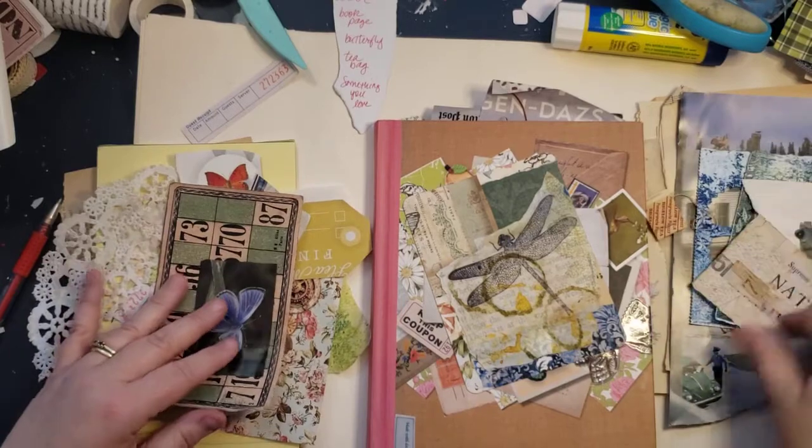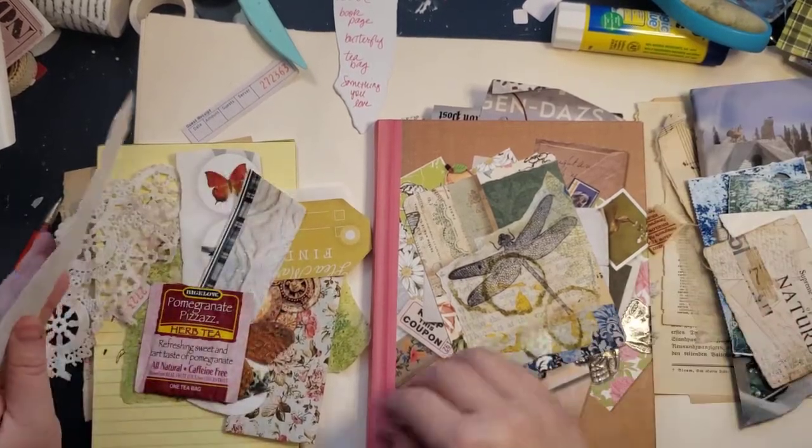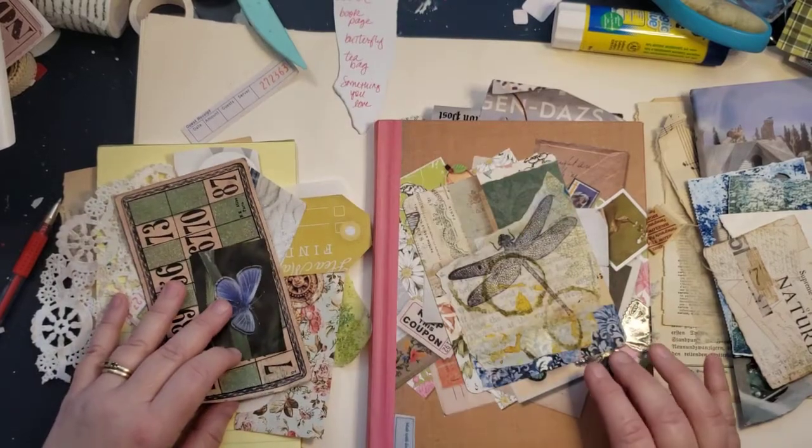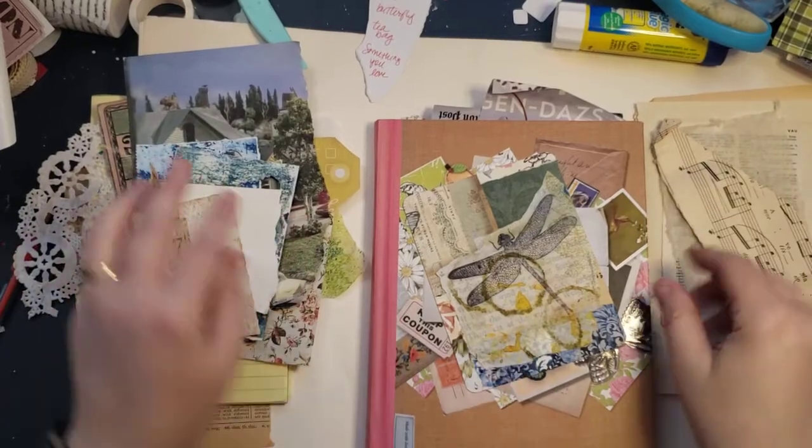Was that everything? I don't know. Where'd my list go? Where'd you put it? It was here a second ago. Here it is. Yeah, so tea bag, butterfly. Okay, so that's up there in case I need to remember what I was doing.